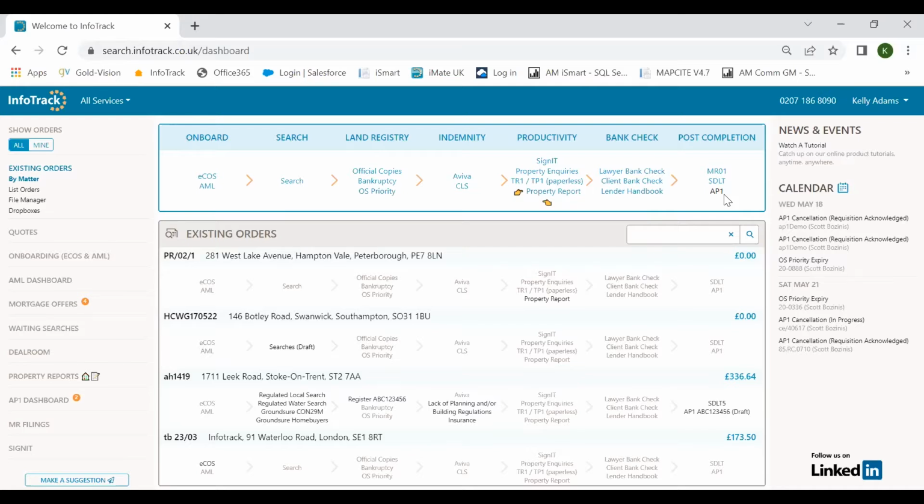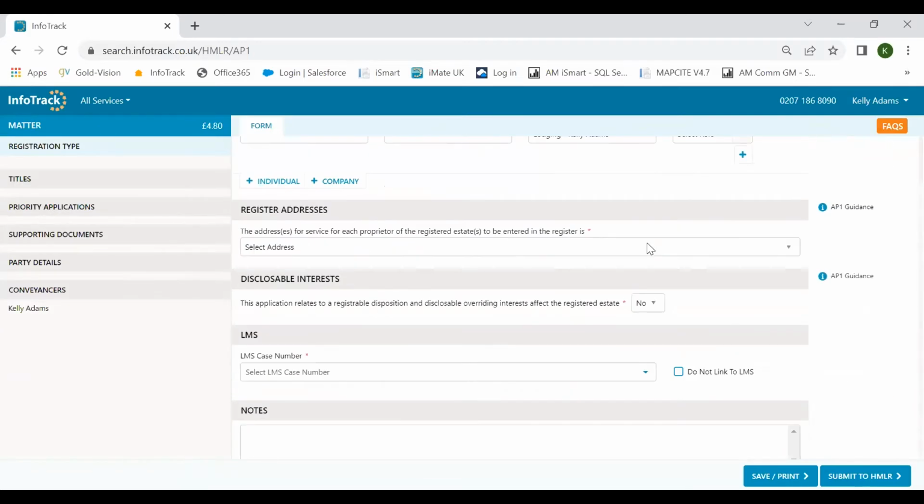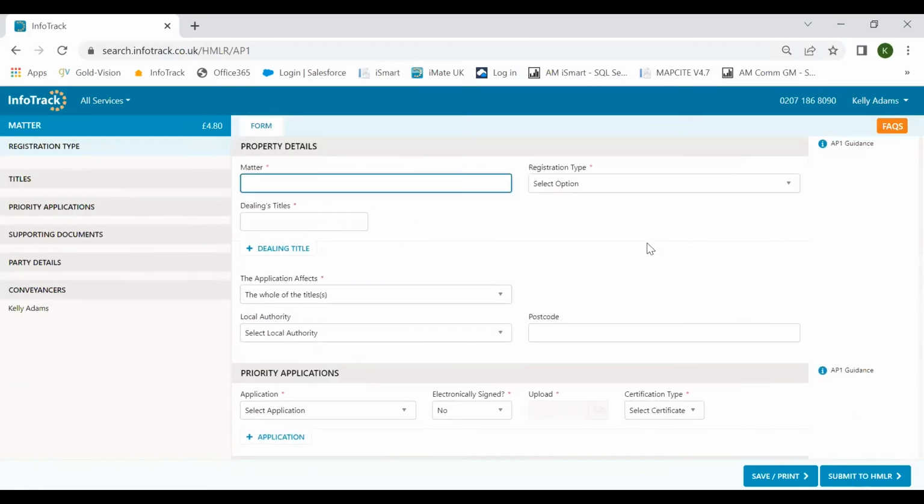As I've mentioned, InfoTrack released our AP1 product back in 2016, and we continue to work very closely with the Land Registry to develop the business gateway services across the Land Registry services. What you see here is our latest AP1 software, which has been built with the aim to make your post-completion process faster, more accurate, and reduce the potential for unnecessary requisitions. So here is our smart, interactive, one-page form.